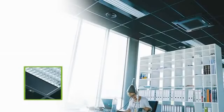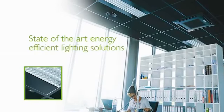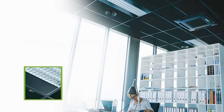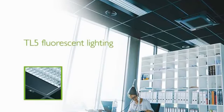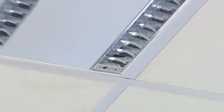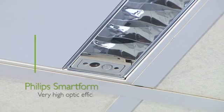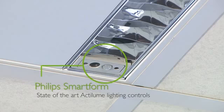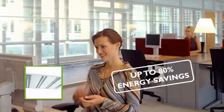Such a new design allows you to use state-of-the-art energy-efficient lighting solutions. For general lighting in the working areas, these include TL5 fluorescent lighting, which are the most efficient solutions available today. Solutions here include the Philips SmartForm, with its very high optic efficiency of up to 95% and its state-of-the-art ActiLume lighting controls. Up to 80% energy savings.